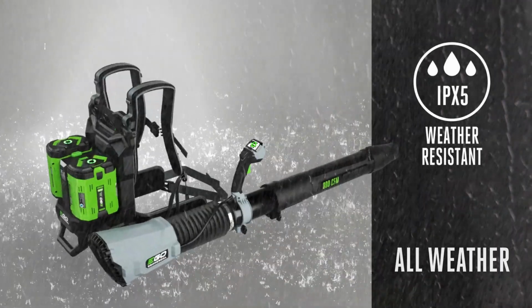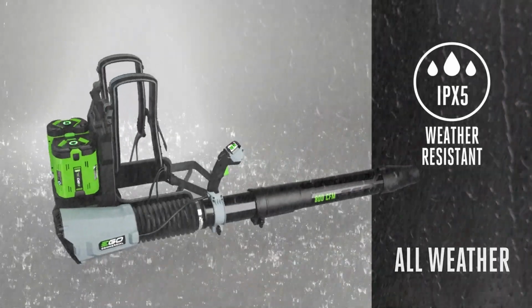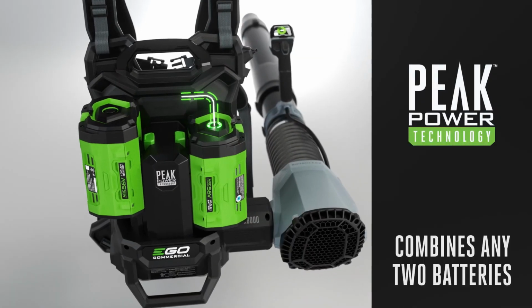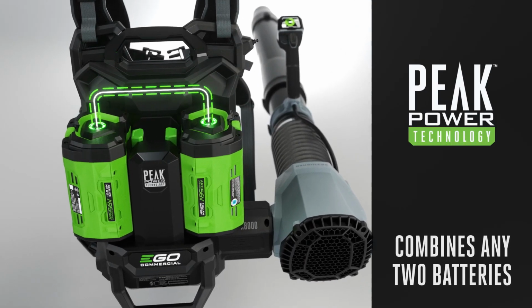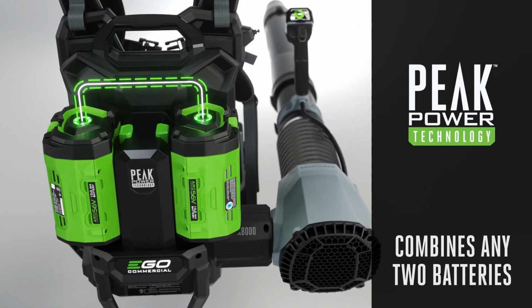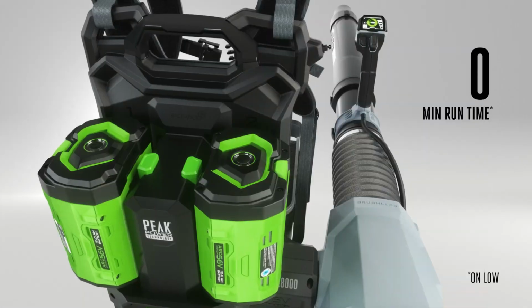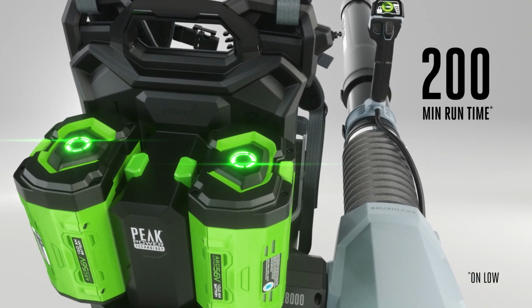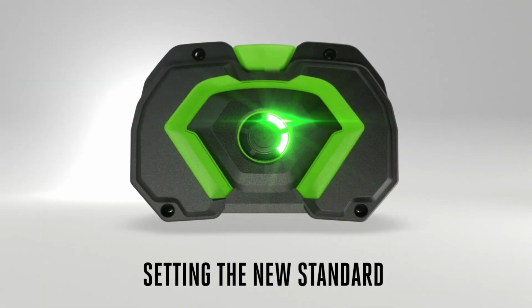The blower can run up to 240 minutes on low, 60 minutes on high, and 50 minutes on turbo with 12.0 ARC lithium batteries. Though it is a bit pricey, the EGO Commercial 800 CFM Backpack Blower is a worthwhile investment for professionals needing a durable and long-lasting blower for tough conditions.